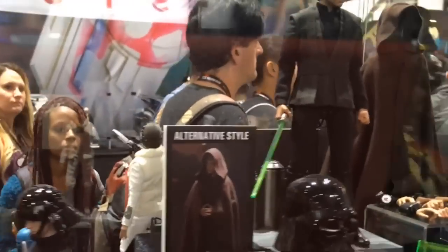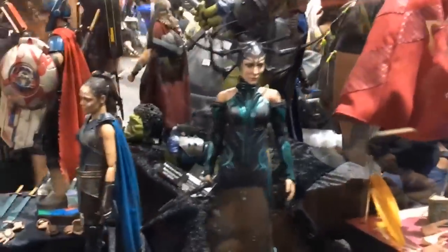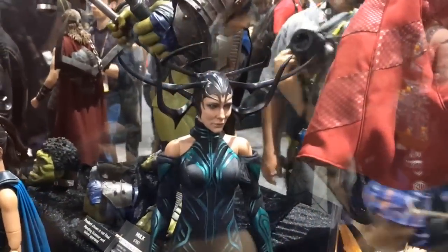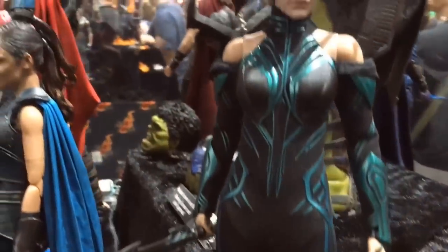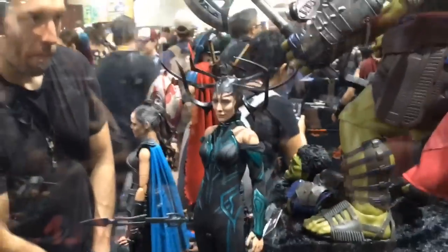So next, ooh, this is a popular podium. This is Thor Ragnarok. So the movie hasn't even come out yet, and Hot Toys has all these epic figures. So this is Hela. She looks hella good. Okay, I'm sorry, that was bad. Shoulder pauldrons. She's got a sleek, really cool textured costume.